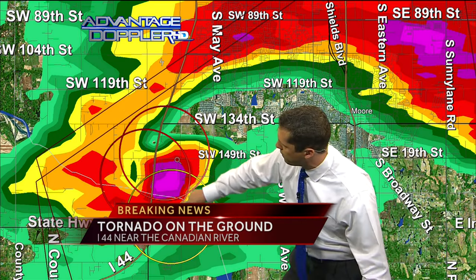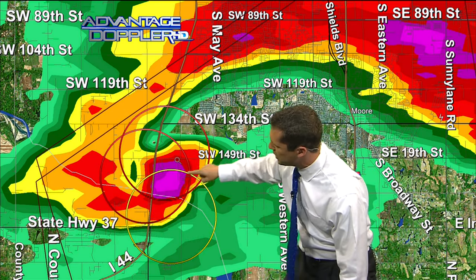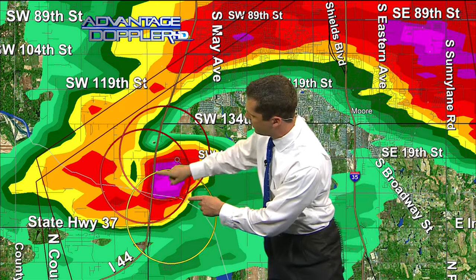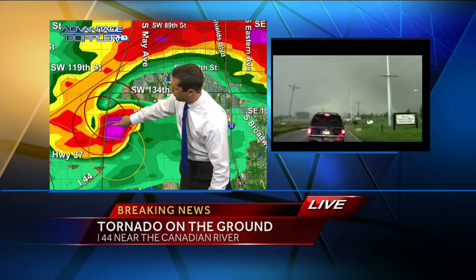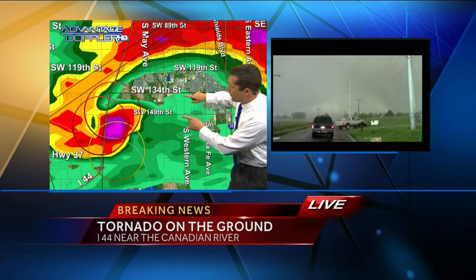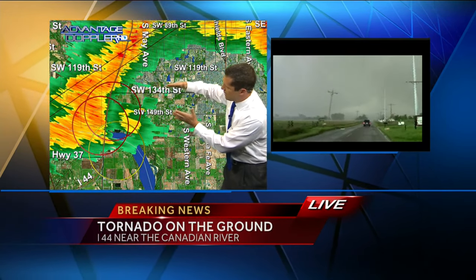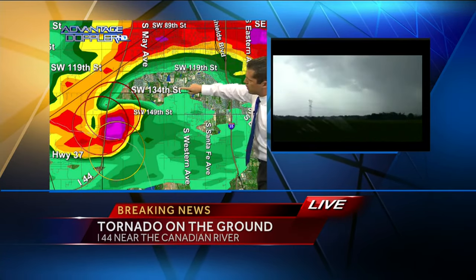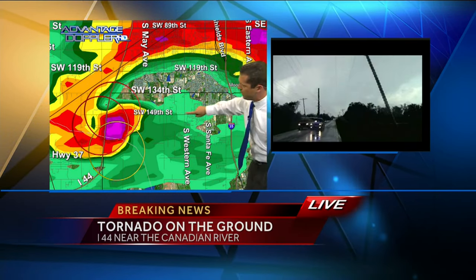Here's the tornado right here from our radar vantage point. Okay, this pink shading, the tornado is just south of Southwest 149th Street. You can see we've got our radar signatures, these rings spinning around, and this right here is going to be debris. This is Southwest 149th. This is Southwest 134th Street. As this is in the Oklahoma City limits, these streets are then renamed as they move into Moore. This right here is going to be known as 4th Street in Moore. This right here is 19th Street in Moore.